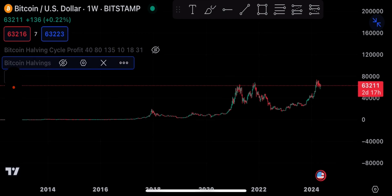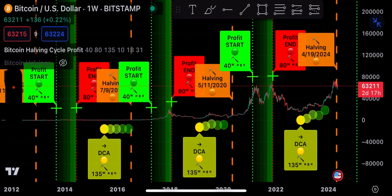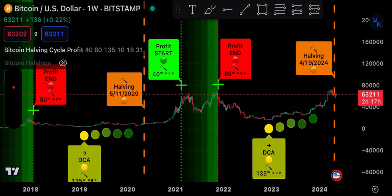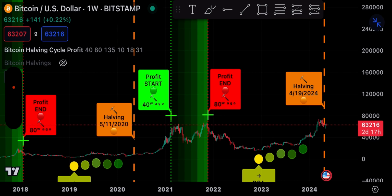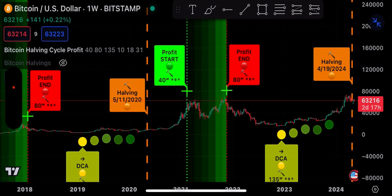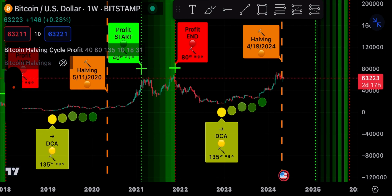Now, I found this very interesting graph to help you guys understand when to take profits. For example, let's look at the most recent one. Here's the halving in 2020, okay? You want to be taking profits about 40 weeks after the halving. 40 weeks until 80 weeks after the halving is usually when price is at the all-time high and when you should be taking profits. Around 80 weeks after the halving event, the bear market starts, and then it usually lasts 13 months, guys, 13 to 14 months.